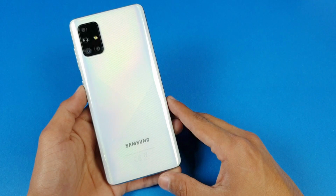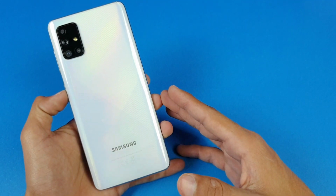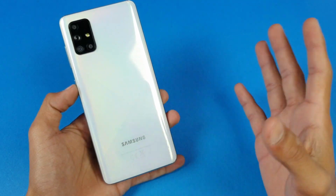This is my top 5 features of the Samsung Galaxy A71 which I personally really like, and this phone is costing around $440, about 70,000 PKR in Pakistan market. And so without wasting any time, let's get right into it.